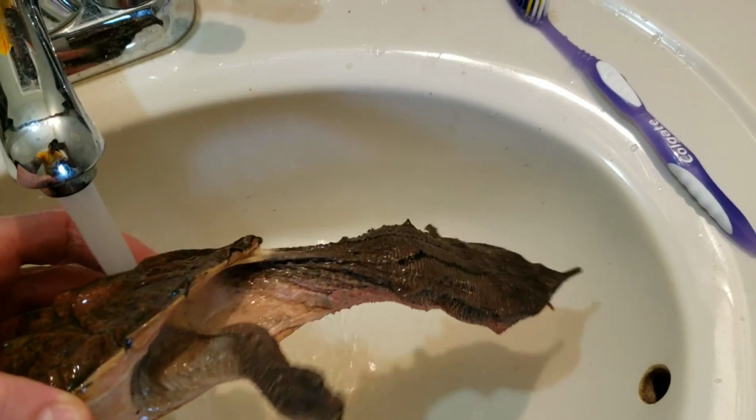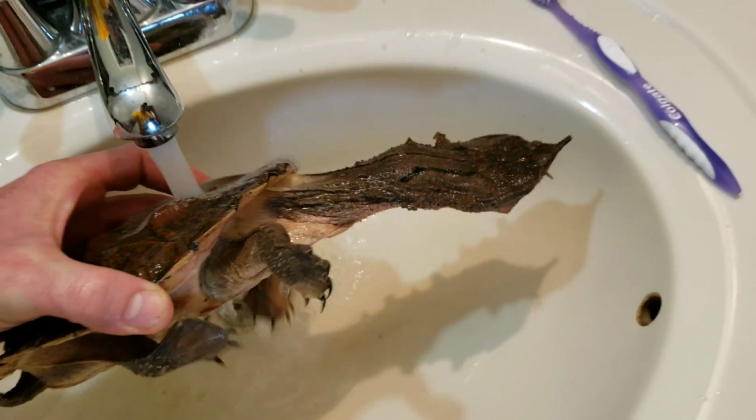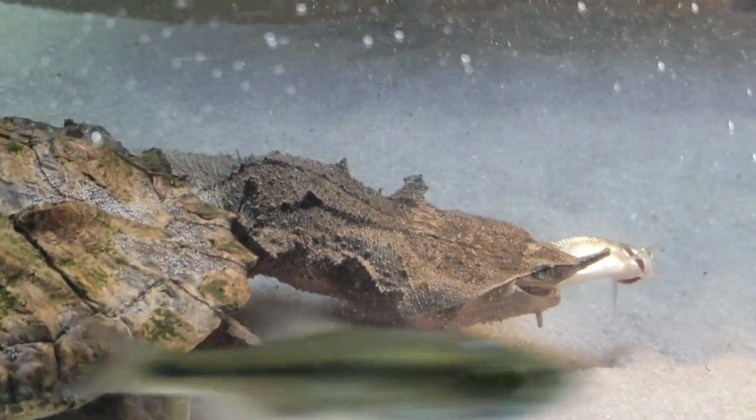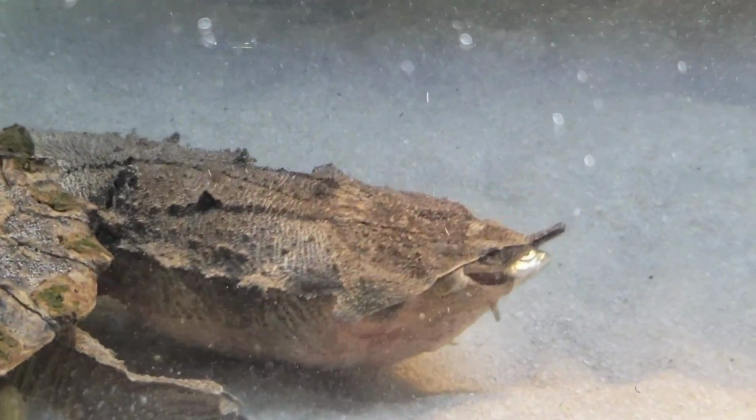Look how long his neck is, dude. Look how long his neck is. Oh my goodness. His face looks like he's got a smile on it. Oh, I know he's got a smile now. Look, check it out, guys.